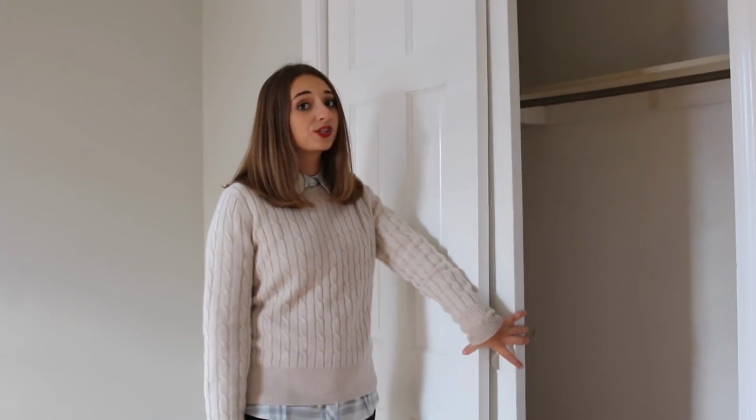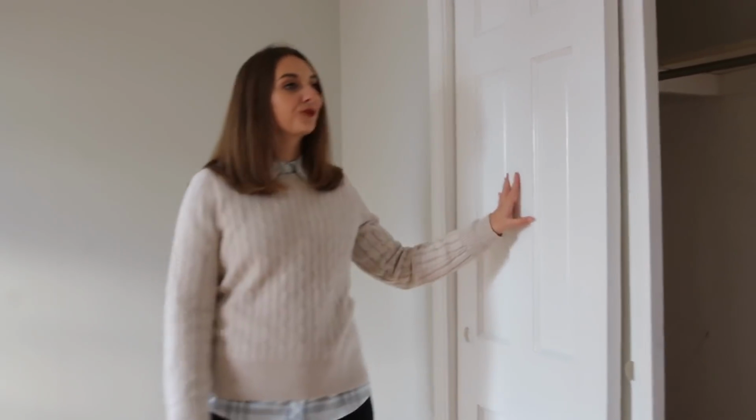Okay, we're gonna leave the bathroom and head into the master down the hall. And now we are in the master. This will still be the master when we're done renovating the house. It has a huge slide-in closet right here that we're gonna repurpose.